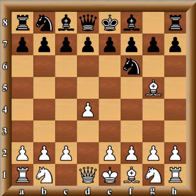I mean, it was. No, I'm just kidding about that. I mean, you'll see it every now and then, but again, it is definitely more of an offbeat surprise weapon. But today, 0-2 for the white side of the Trompovsky.